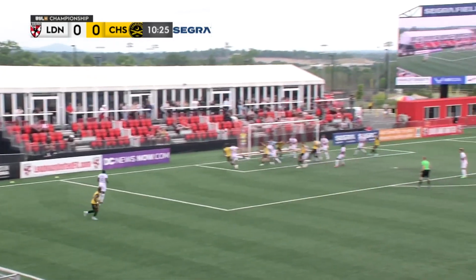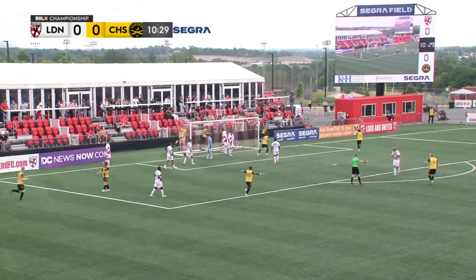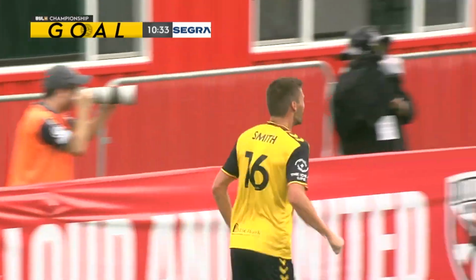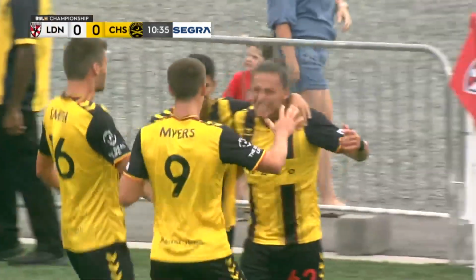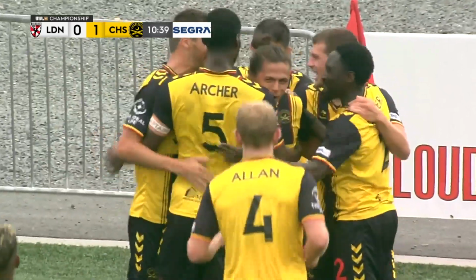Malloy. It's an in-swinging ball to the near post. It's flicked in. Nathan Dossantos opens the scoring for the Charleston Battery. Under 11 minutes in, the Battery lead on the road.